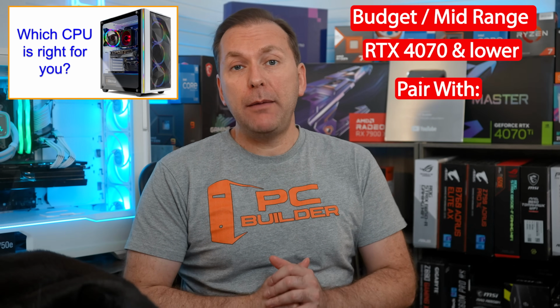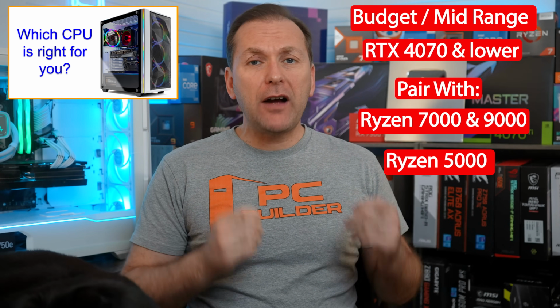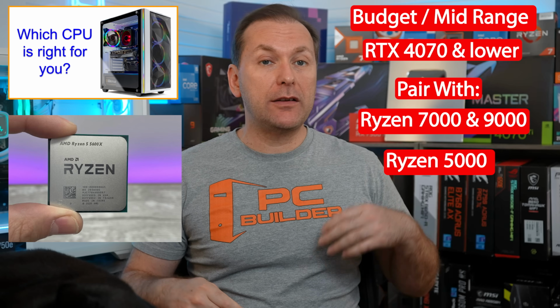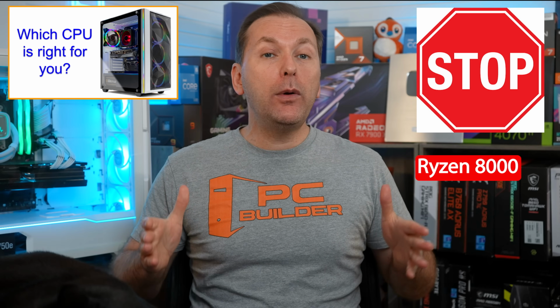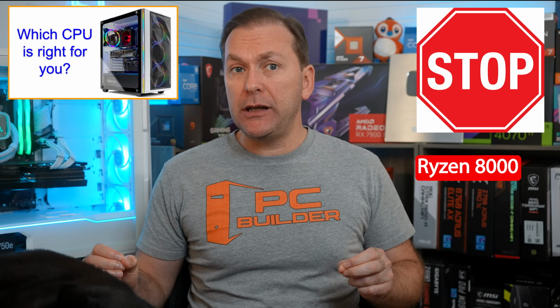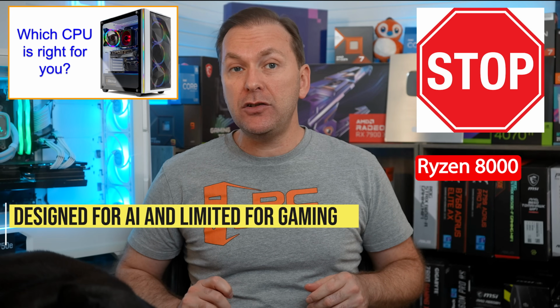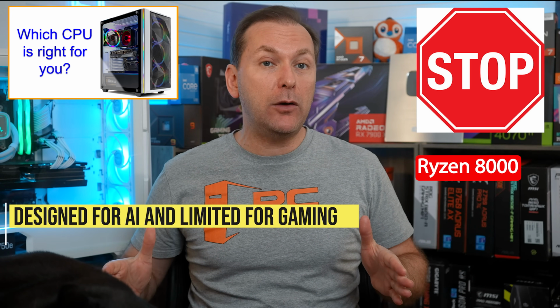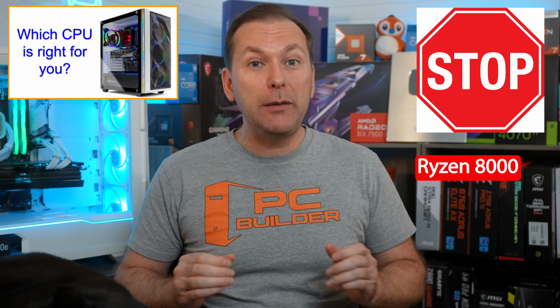For budget pre-built gaming PCs with an RTX 4070 graphics card or lower, Ryzen 5000 CPUs are also fine, like the Ryzen 5600X or 5600 and the 5700X. I would avoid all the Ryzen 8000 series CPUs like the Ryzen 8600, as they were designed for AI applications and have limited graphics card bandwidth. They're just not appropriate for gaming PCs, though I do keep seeing them in pre-builts, so I want to warn you away from them.